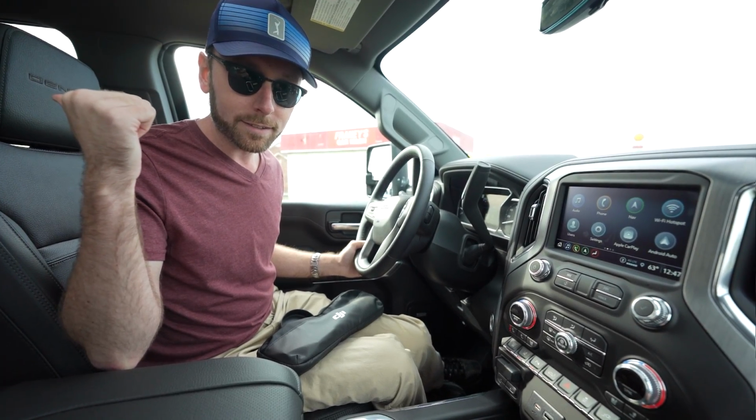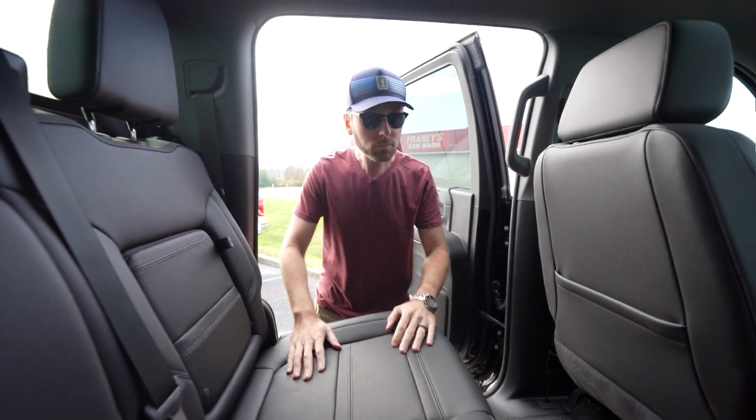Another really cool feature is that there is heads-up display for the driver with some controls for that to the left of your steering column. And that's a nice feature on a big truck like this, to have that where you don't have to look down. You can just look straight out and it's right there for you. Pretty nice. Let's hop into the back seat and see what that looks like.